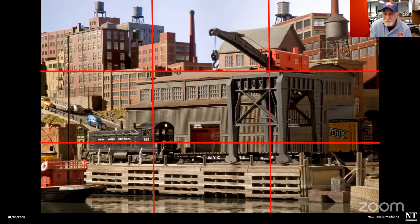Well, and of course, that's obviously not an accident. There are some tricks to doing that. One is using the tiniest f-stop that you have. Now, this may be counterintuitive, but the tiniest f-stop is the biggest number. So you're going to see numbers from like f2.8 to, let's say, f16 or f22.